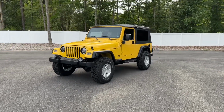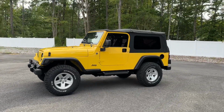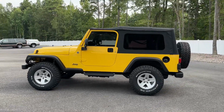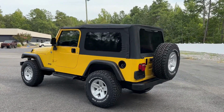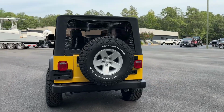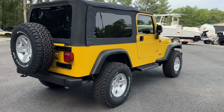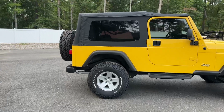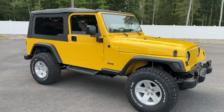Excited to offer you guys a 2006 Jeep Wrangler LJ Unlimited. This Jeep has 82,000 original and documented miles. This Jeep came into Davis Auto Sports 100% original, all factory, no modifications at all. All the upgrades mentioned in this video, along with the services, were just performed by us over the last 5 or 6 weeks, if not a hair bit longer. Last year of the LJ. This is an automatic transmission.